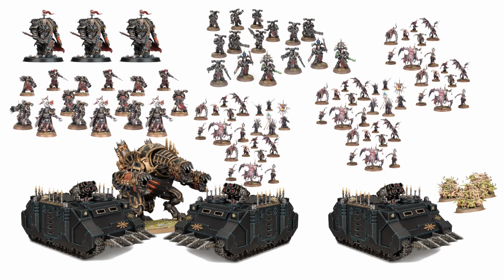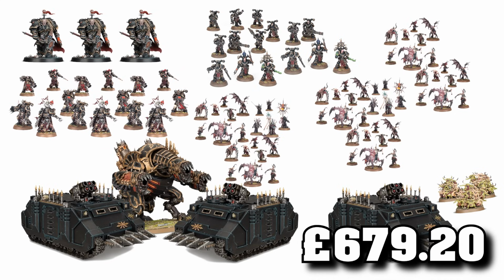If bought directly, this is one of the more expensive armies at £679.20. Meanwhile, if we were to deduct 20% from that, you can get it for around £543.36. The special thing about this army is that it does have 3 characters and 2 character units, plus these rather expensive modern kits. These are Cursed Cultist kits that are a little bit on the pricey side, honestly.